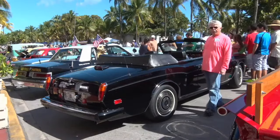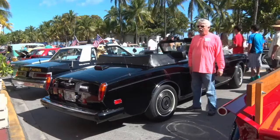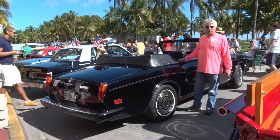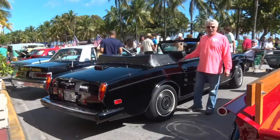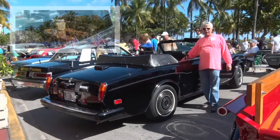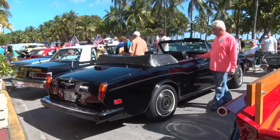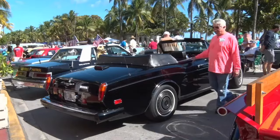It actually has all three options that were available for the Corniche II in 1986. The first, when I first got it, all of the seats and the carpets were covered with lambskins from Rolls-Royce. It was a $1,500 option. We've since taken the lambskins off because it was very hot, especially in the summer. It also has picnic tables, which you probably can't see, connected to the back of the two seats. The picnic tables are made of burled walnut. That was the second option. It was also a $1,500 option at that time.